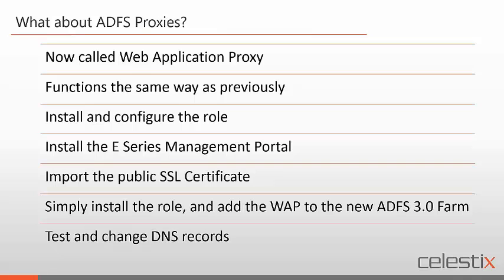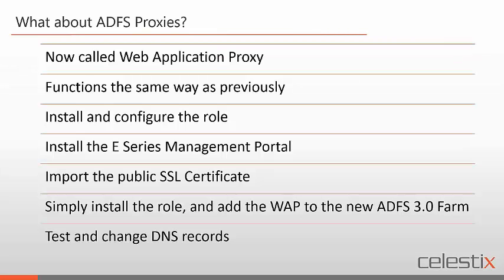So one of the questions that comes around is, what about the proxies? If you're familiar with versions 2.0 and 2.1, we have what we call ADFS proxies, which are typically non-domain joined member servers that reside in a DMZ. What these do is separate the authentication and the external users from the internal ADFS farm, thereby protecting it.